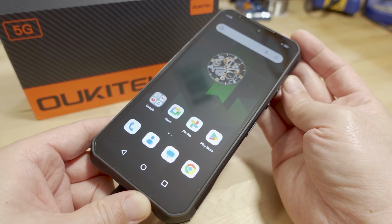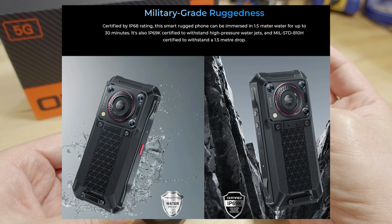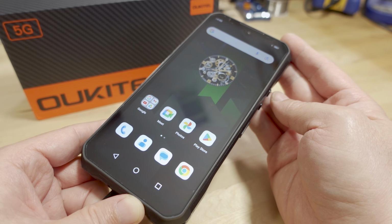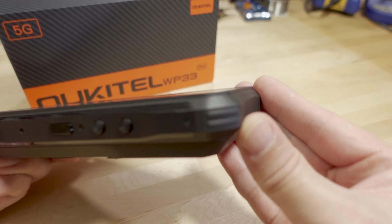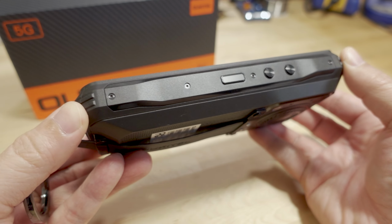It's military grade durable. It's IP68 waterproof, rated to, I think, 1.5 meters depth, submersible up to 30 minutes, IP69K, I guess, water or splash proof. So it can actually withstand high pressure water splashes, and that's what the IP69K durability rating is for. And of course, it's got a lot of metal here and very thick plastic on the corners to protect the screen and all the components inside.